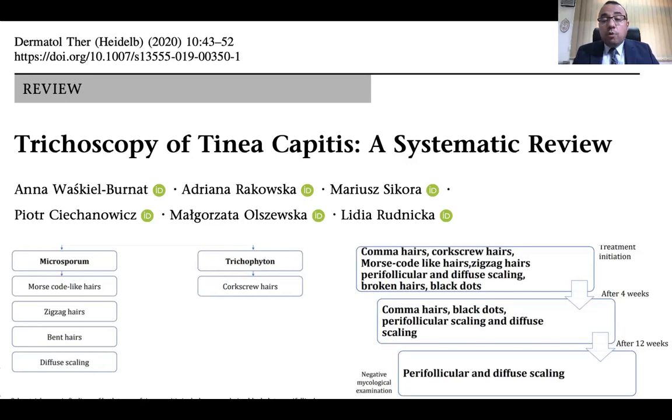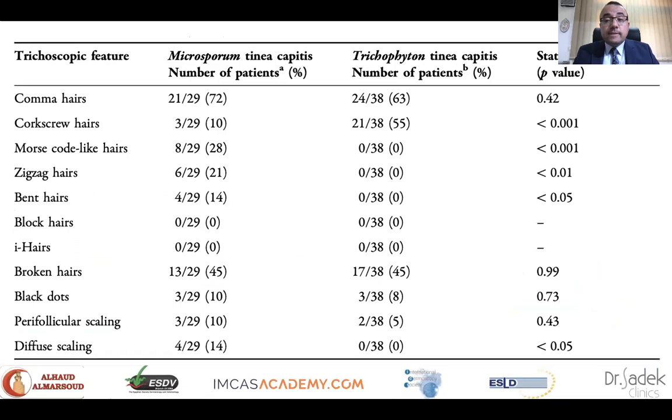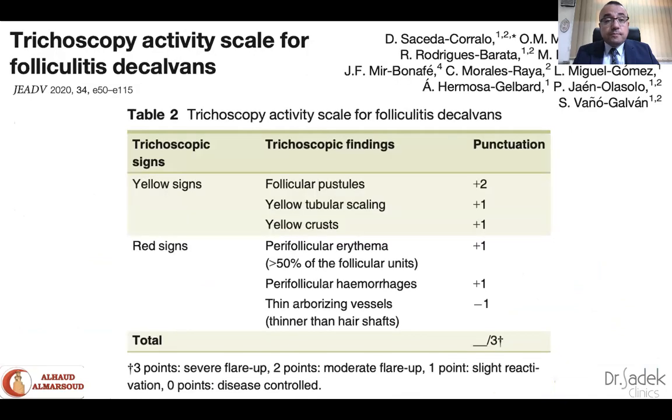Based on that, we can start treatment, reassess after 4 weeks, and reassess again after 12 weeks. And you see here in this table the list of the findings and the p-value.